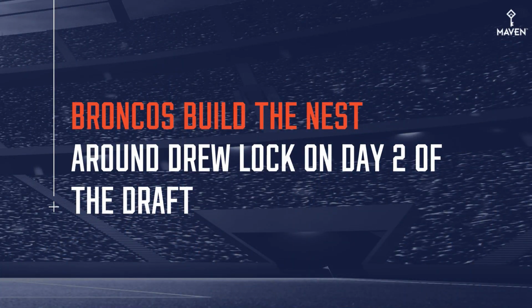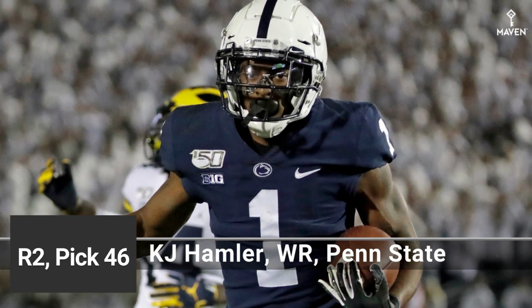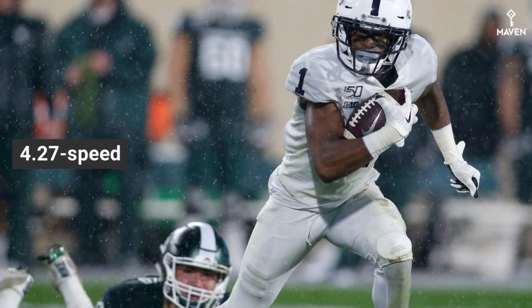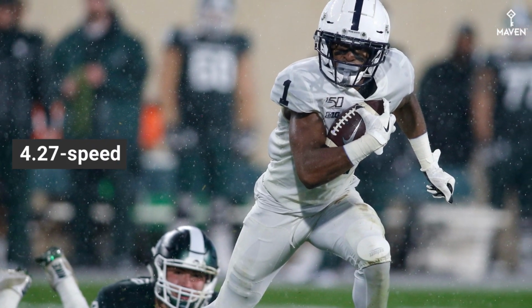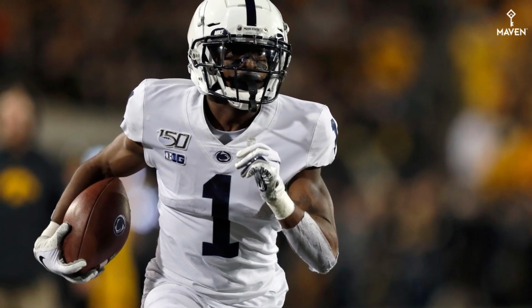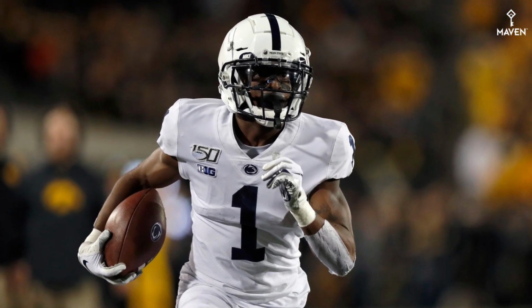The Denver Broncos made some waves on day 2 of the NFL Draft. It all started with a bang as GM John Elway jumped on the opportunity to add Penn State wideout KJ Hamler at pick 46. Hamler brings an unofficial 4.27 speed to the table and was one of college football's most dynamic receivers. Due to his speed and short area quickness, Hamler's ability to create separation was among the nation's best.